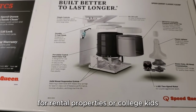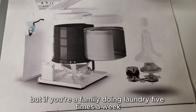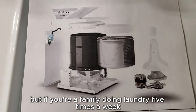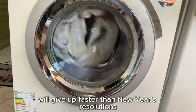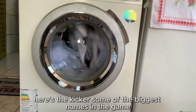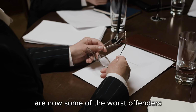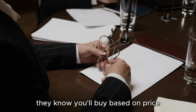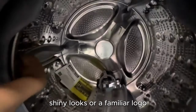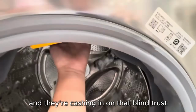For rental properties or college kids, sure, they'll survive some abuse. But if you're a family doing laundry 5 times a week, these washers will give up faster than New Year's resolutions. Here's the kicker. Some of the biggest names in the game, brands you grew up trusting, are now some of the worst offenders. They know you'll buy based on price, shiny looks, or a familiar logo, and they're cashing in on that blind trust.